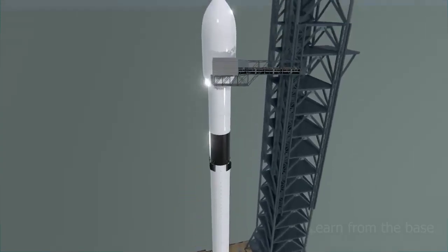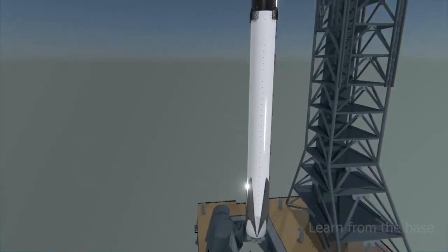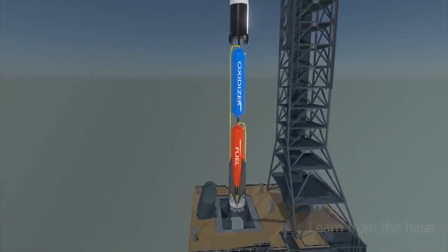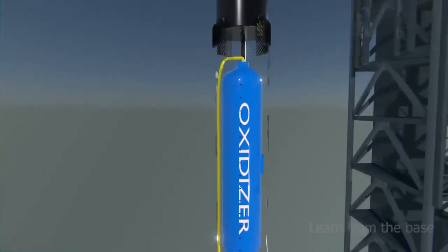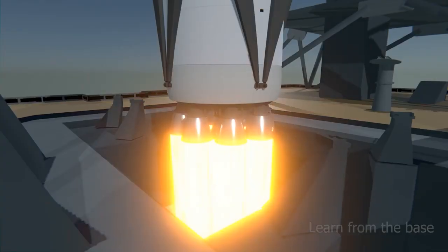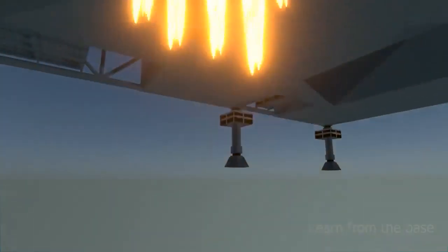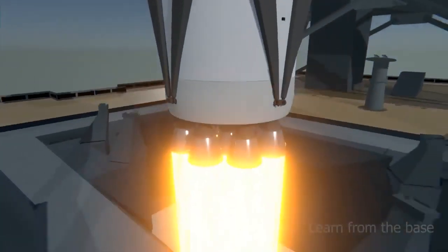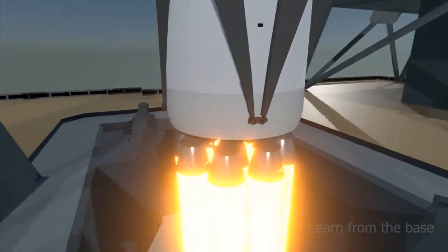Let's see how this works on the day of the launch. The first stage of the rocket has 2 tanks. It contains a liquid oxidizer and fuel. Both of these components are pumped into the Merlin engines. Then the 9 Merlin engines are ignited. Each of the engines generates 845 kilonewtons of thrust. That means 7,607 kilonewtons of total thrust.